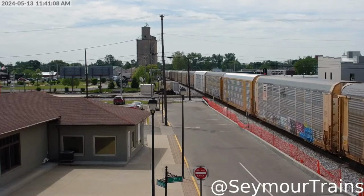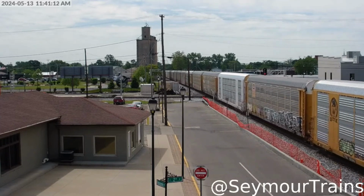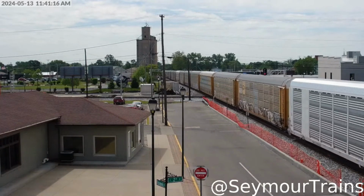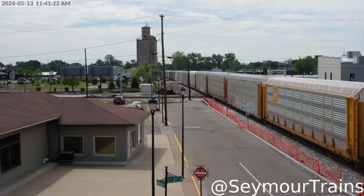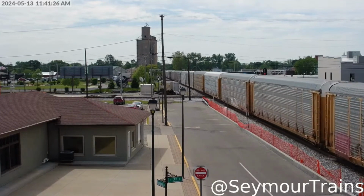And I don't know how well you can see that sign down there, but that sign next to the "Do Not Enter" sign is the street sign. That's the 2nd and Indianapolis Street intersection right there. And again, this is interesting that I found this. I plan to do some videos related to this.